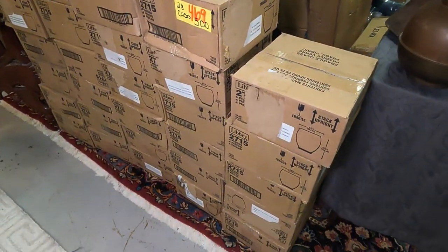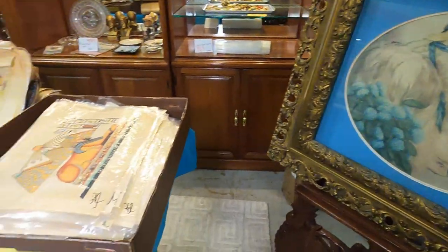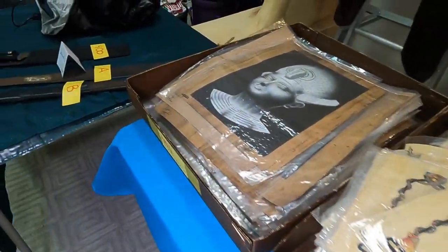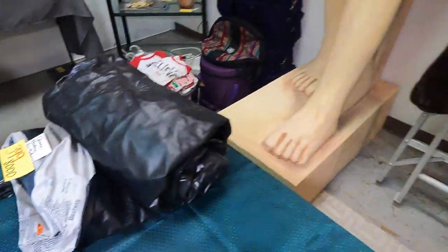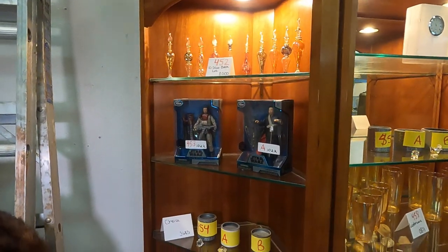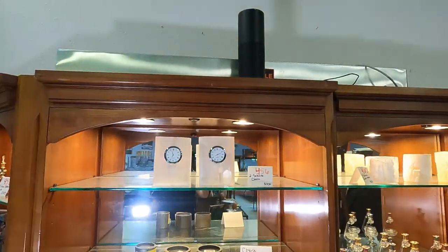We have 28 cases of brand new glassware. We have this beautiful piece of art, 29 by 33, amazingly framed. These are jam loaded with papyrus. Jam loaded, guys. Flats and flats of papyrus. Look at this. We have knives, vintage knives, electric air mattress. We're going to come back to the back here. We have glass perfume bottle lot of 10. We have Star Wars, guys. We have Choice and more Swarovski, glass bottle lot. Wow. Bringing it on up. Oof, watch our lighting there.